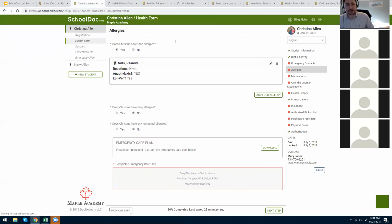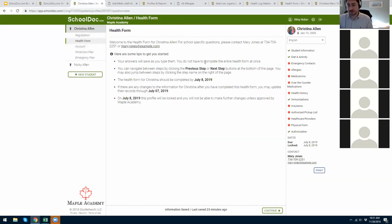One of the things that I didn't mention from the family side of things, and I'm just jumping back over to the family side, is that the forms that would be seen here are completely differentiated based on their grouping. So we can have a separate set of staff forms, and staff will just see what's required there. Some of our schools will do things like background checks, references, W-4s, whatever you need for staff. Some of that health information that you mentioned would be available to staff when they're filling out forms through SchoolDoc.